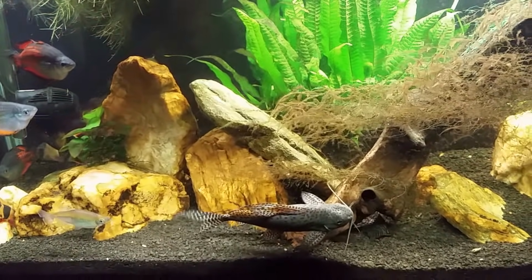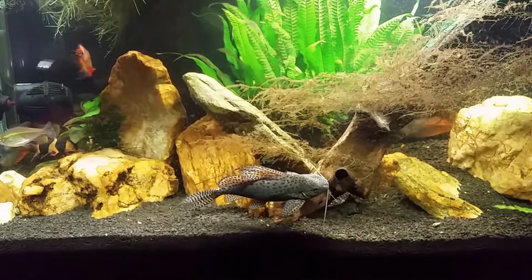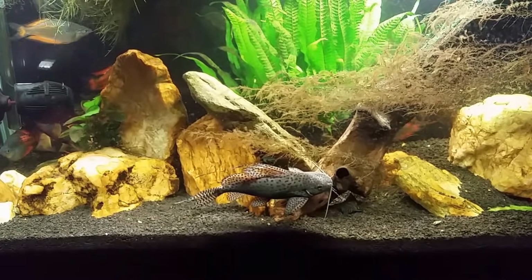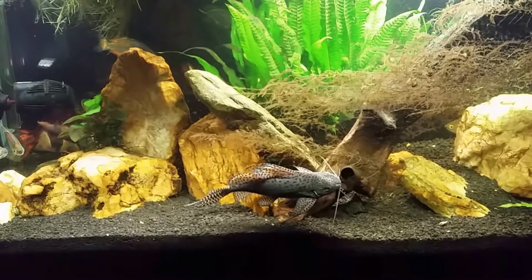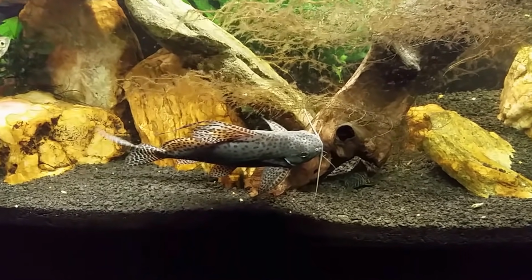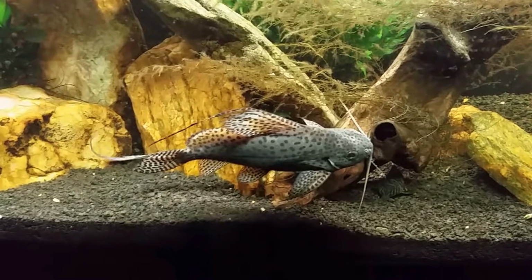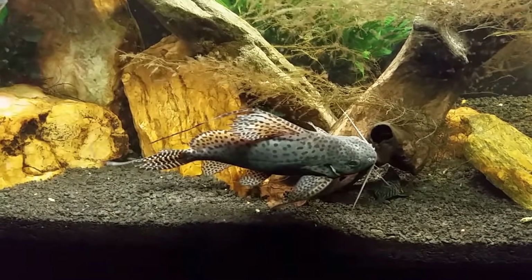Most Synodontis need harder water. This is one of the ones that can actually tolerate a neutral pH and slightly softer water. So that's an important point to note. If you don't have hard water, this is certainly an option for you if you want to get an African catfish. As far as feeding them, anything on the bottom they tend to eat.